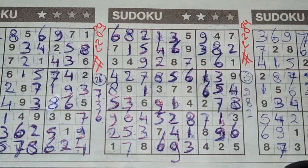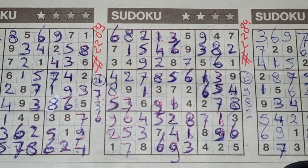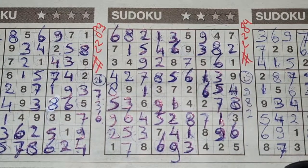Finished in 40 minutes. Quicker than the previous Sudoku. I like this one. Do you think so?